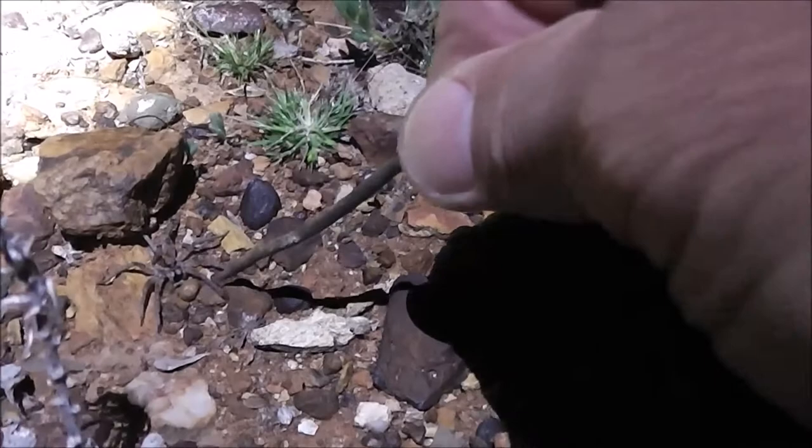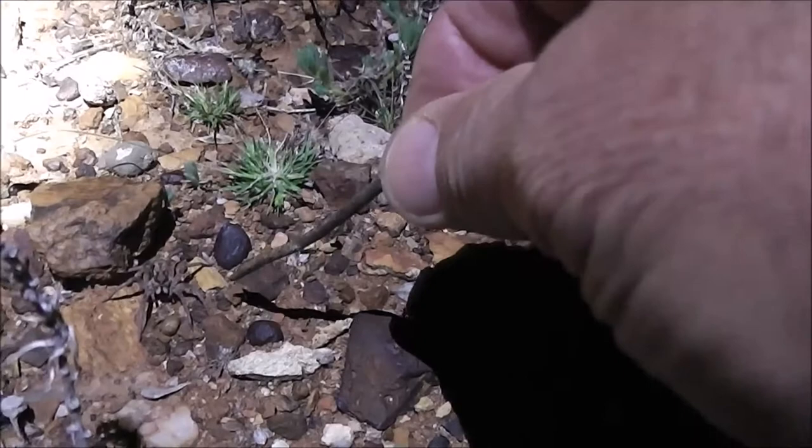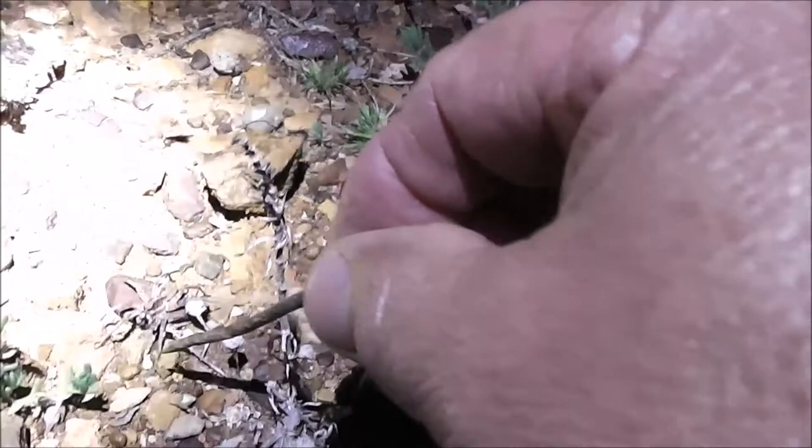And there we have the wolf spider. And he's pretty big too. Let's see if I can get him close. Oh, he's a bit cranky. There you go. This just shows you that with the LED light, you can see him.